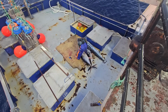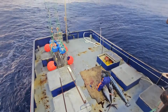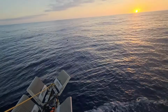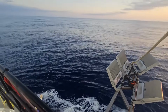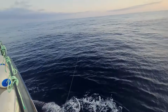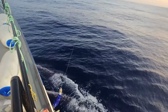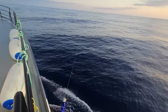There, striped marlin, yellowfin and a swordfish. So yeah, it's been a good day. Bit of a fruit salad day, lots of tropical fruits. Mahi-mahi, yellowfin, stripey, so certainly can't complain. And we'll probably do one more shot and probably start wandering in.